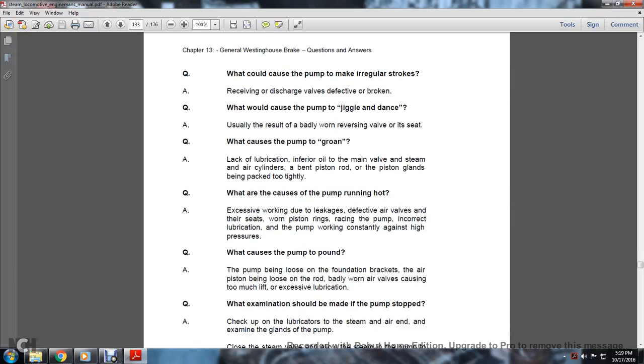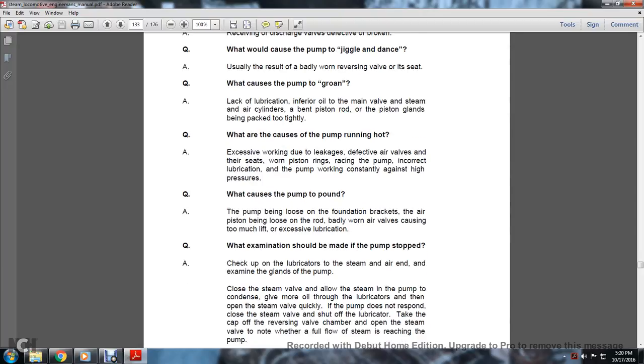What are the causes of the pump running hot? Excessive wear due to leakage of defective air valves, air seats, worn piston rings, racing the pump, incorrect lubrication, and the pump working constantly against high pressure. Question, what causes the pump to pound? The pump being loose on the foundation brackets, the air piston being loose on the rod, badly worn air valves causing too much lift, and excessive lubrication.